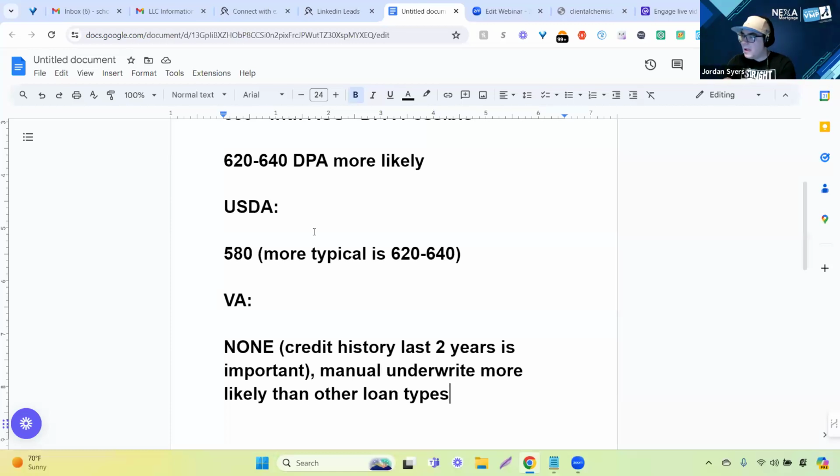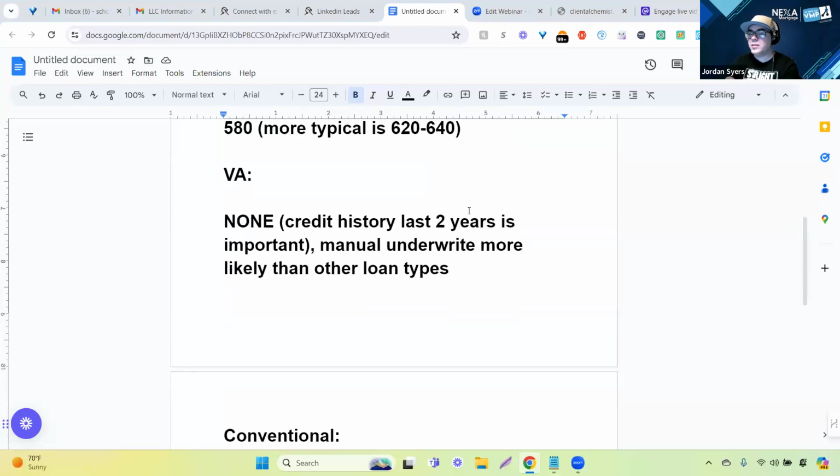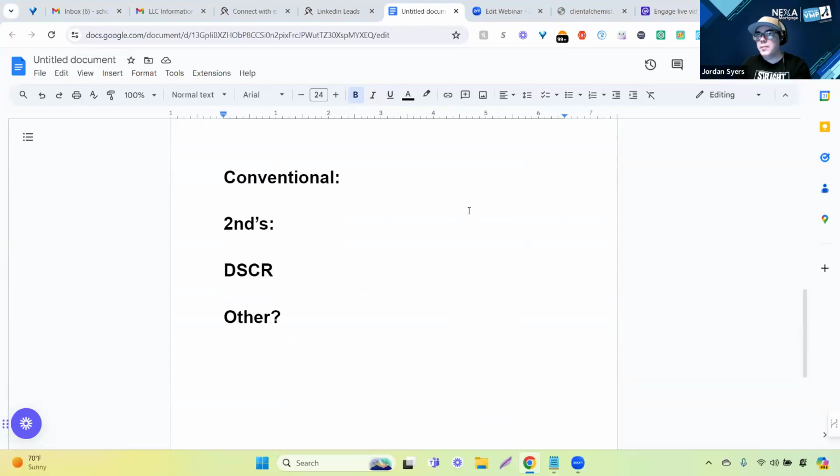A quick question back to the USDA. Jackie asked, "What is the max purchase price on USDA?" It depends. There are income limits for people, so it depends on your household size and who's working inside your household. If I was going to do a max purchase, typically you're not going to run into a loan limit. Like FHA's loan limit is 564,000, and in most areas you're not going to typically run into that loan limit.